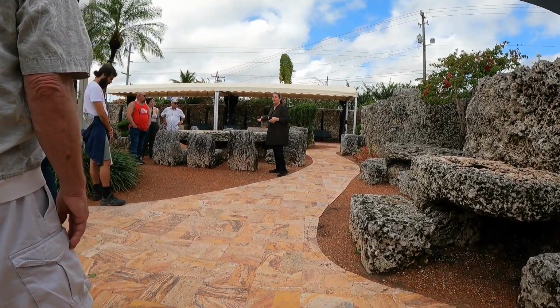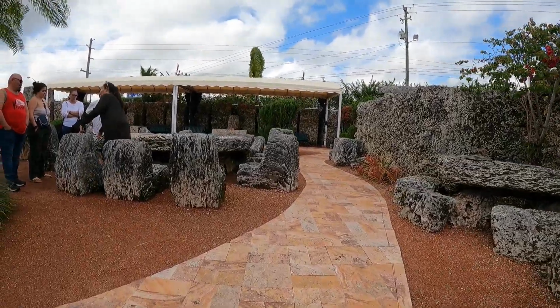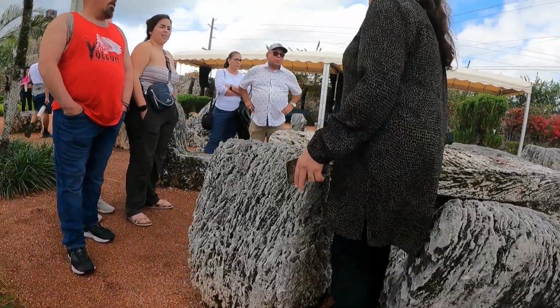Right here is the state of Florida. If you're standing right there. Oh, it is. About here. And that's labeled the Toby. Oh. Florida. Okay. In proportion.